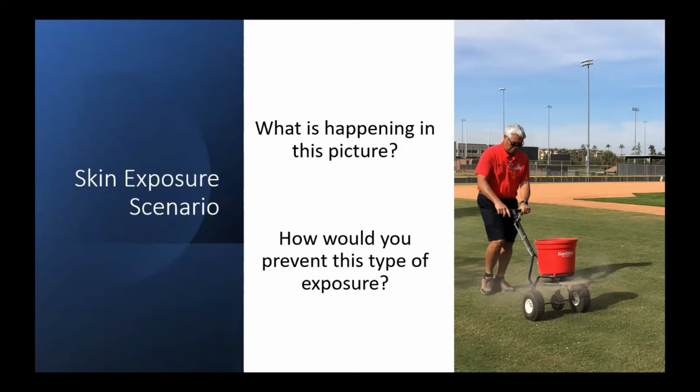How would you prevent this type of exposure? Wear all the PPE listed on the label. Even if the label requires protective clothing and no additional PPE, he must wear a long-sleeve shirt, long pants, and shoes that don't absorb pesticides, or at least something he's willing to wash at the end of the day and store at the work site.